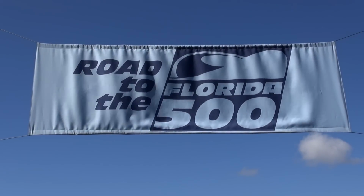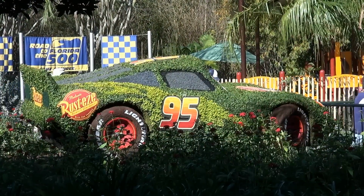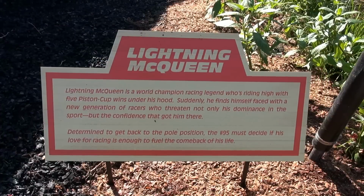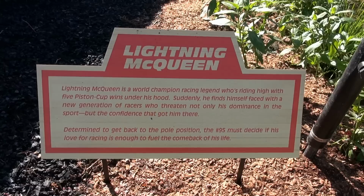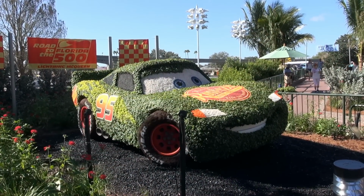And then you had Phineas and Ferb. They were back again. And this is a little new this year. The Cars theme Road to Florida 500 is a little new. There's no Tow Mater, but there is a new Cruz Ramirez, and we'll see that in a second. Lightning McQueen is back. Lightning's been here about 5 years now, not just in the garden, but starting in Tokyo, I believe, was the first year.